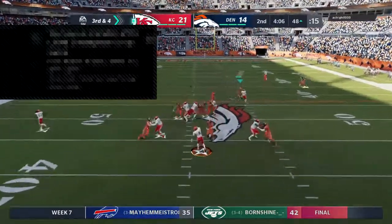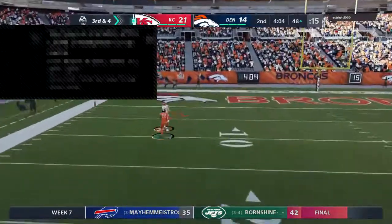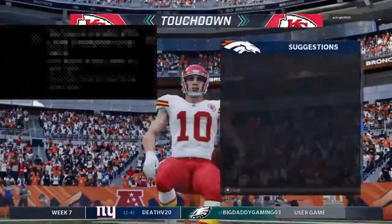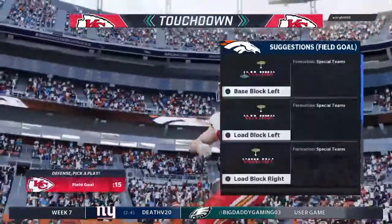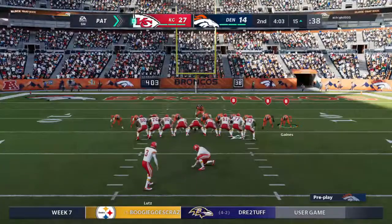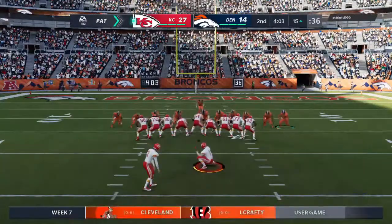Out of the gun, here's Prescott. Going up top for Kupp. That's going to be caught. And all the way in for a Kansas City touchdown. 3 touchdown passes now for Dak Prescott. And the Chiefs are able to grow their lead.